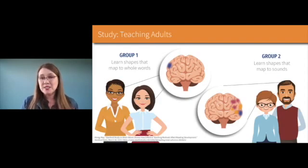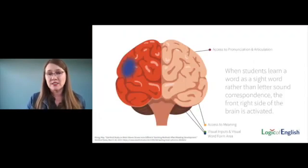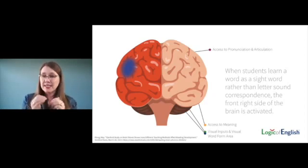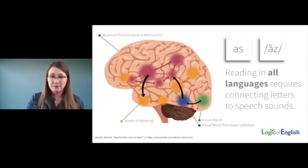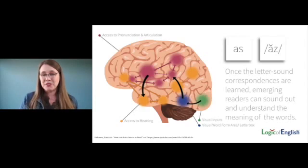So I think this study helps us to understand why we should teach students to sound out words. And it helps them develop the area of the brain that they need to become strong readers. And they are able to then apply that knowledge to read hundreds of thousands of additional words. And so just to make sure that you caught it, when a student learns a word as a whole word, if you're drilling whole words without how to sound them out, they are using and activating the front right side of their brain. Instead, we want to teach them to read using the language areas of their brain and to connect into that. So reading in all languages requires connecting letters to speech sounds and uses the same part of the brain. Once the letter sound correspondences are learned, emerging readers can sound out and understand the meanings of words.